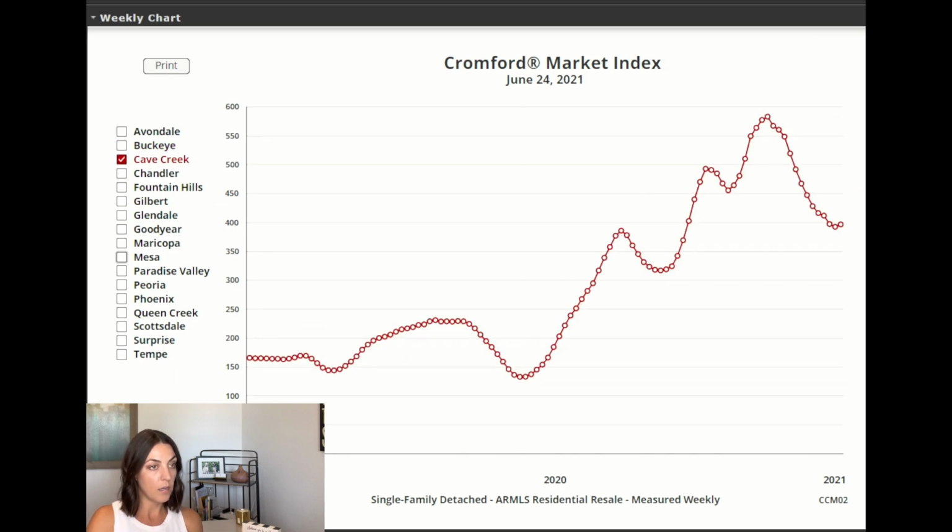Let's check out Cave Creek. They've had some pretty significant drops, but now looks like they're actually going up in the last week. So they went from 393.2 to 397.4. Why not just do a different trend, Cave Creek? So we'll see where this heads. Maybe that's going to go back up. I don't know. Again, 397 still a super strong seller's market, but not what it was at 583. So it's definitely made some changes. Be interesting to see if this one goes back up.